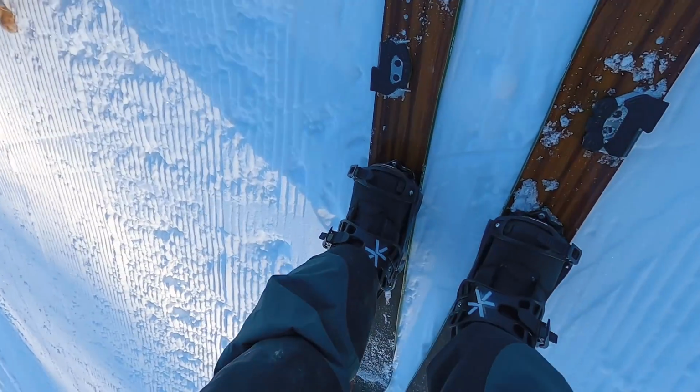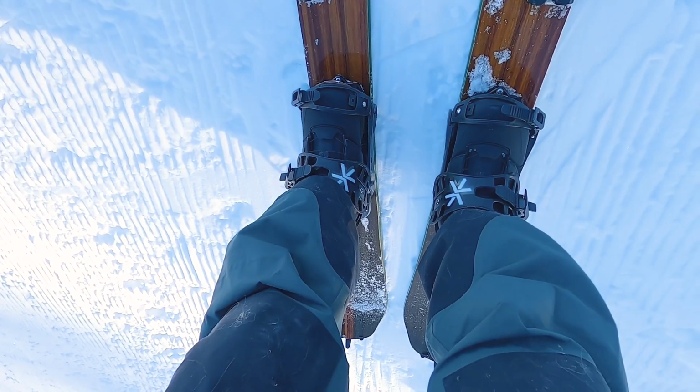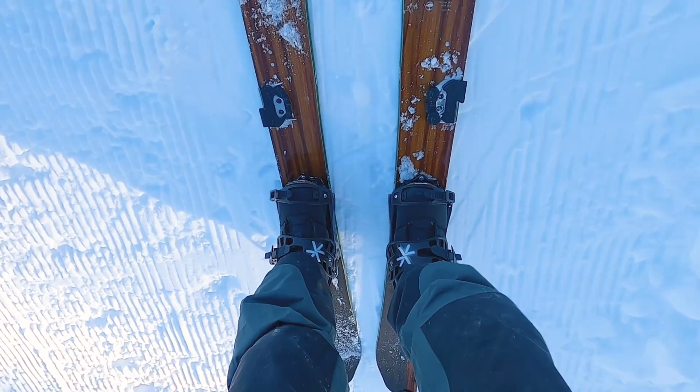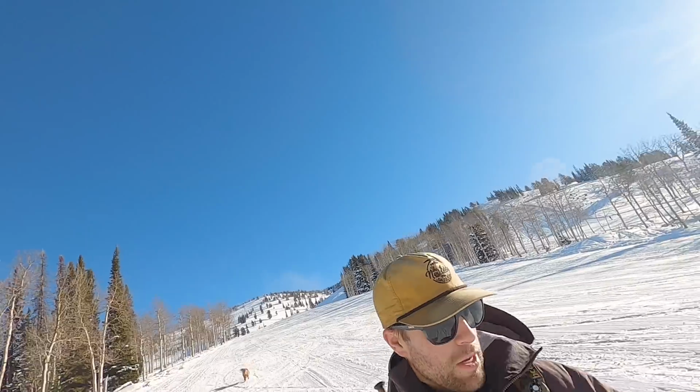Transitioning on the split board consists of taking my bindings off the climbing position, rehooking the board back up so it looks like a snowboard again, and then putting my bindings back on in snowboard position. So we'll do that, rip the skins off, and ski back down to the van.